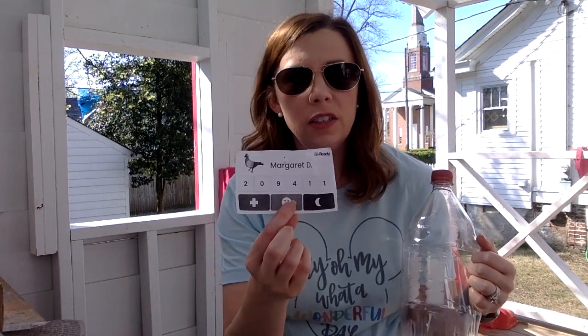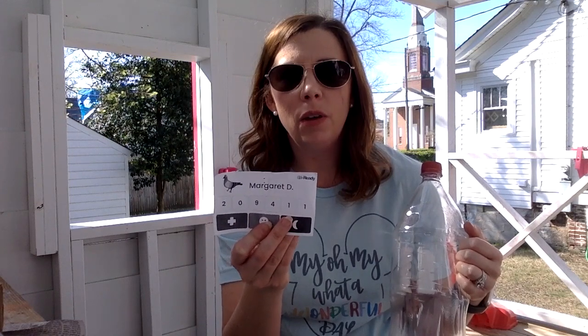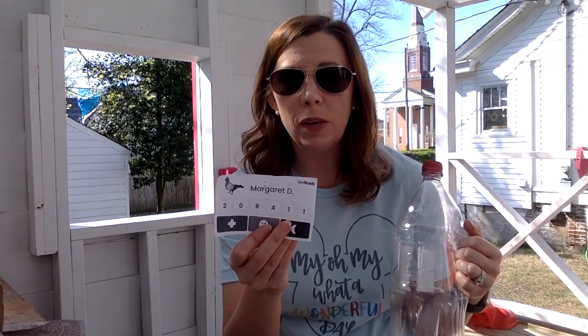I was thinking about school and how we're doing school right now. We're doing school from home. A lot of it is using the internet. So I found this iReady code of my daughter's. This is an old code, not one she uses this year. But I'm going to put this in the time capsule to remind us that a lot of things are done right now, school especially, online. So I'm going to stick this in the time capsule to kind of make a memory of that.